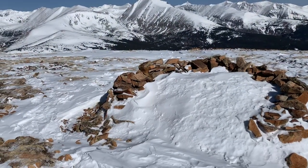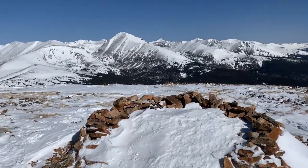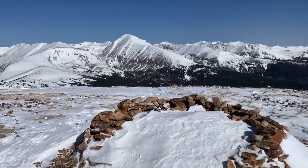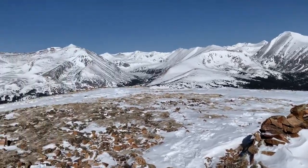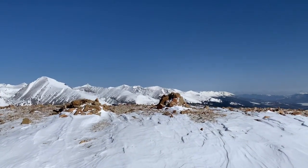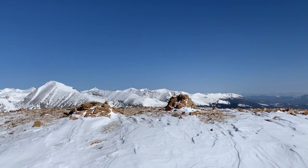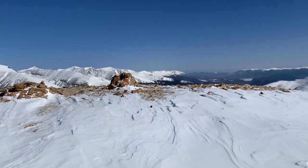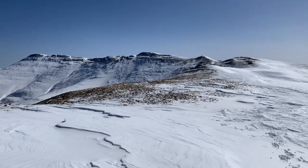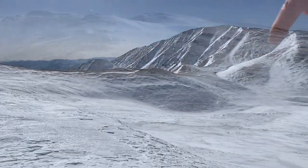We're at the second point now. Got one to go before we make a right. Really windy. Not quite to the third point yet, I guess. So I'm up here. Now I gotta walk this ridge and then walk that ridge all the way.